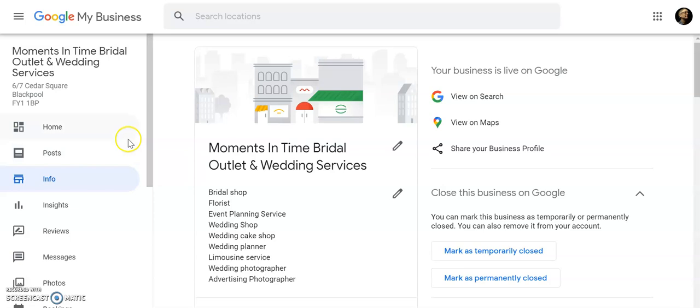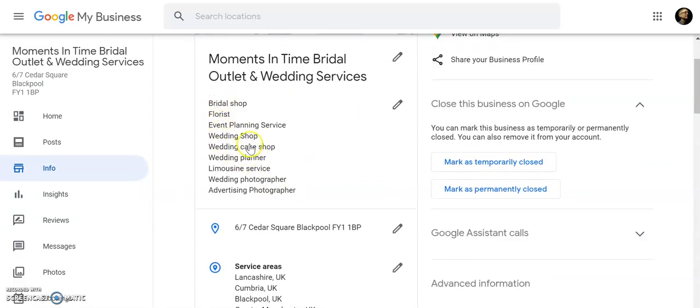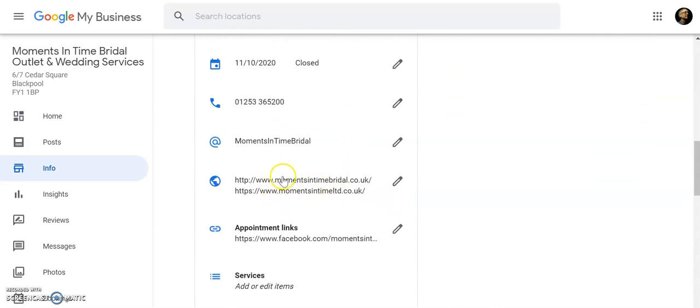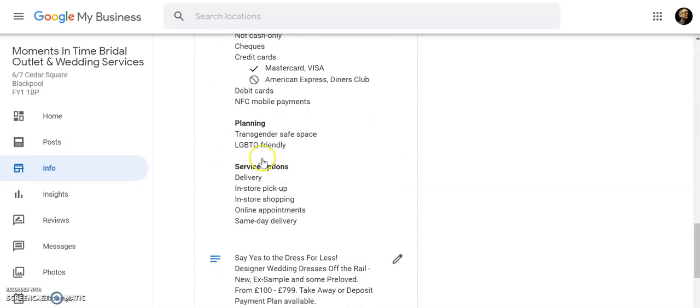So they've opened a Google My Business account. There's the name. Okay. And this is their information page. So Moments in Time tells you what they do. Bridal shop, different things. Wedding shop, wedding planner, wedding photographer. All these words will be used by Google if somebody types in they're looking for a wedding shop in Blackpool or a wedding cake shop or whatever else. It gives you the address, the areas it covers, its opening hours, gives you the websites, and it tells you what products, etc. that they sell.